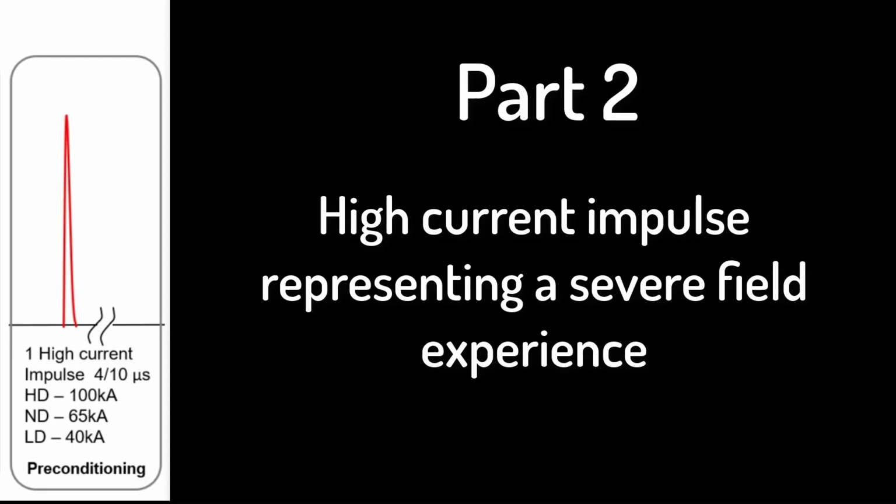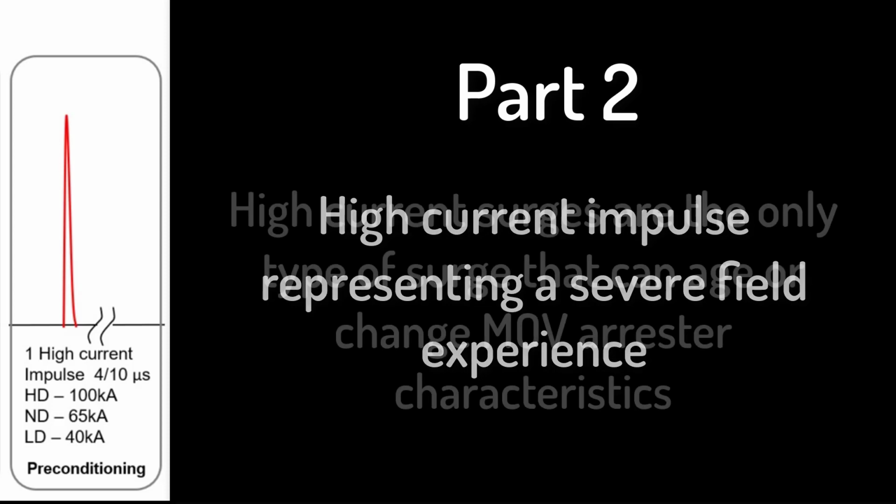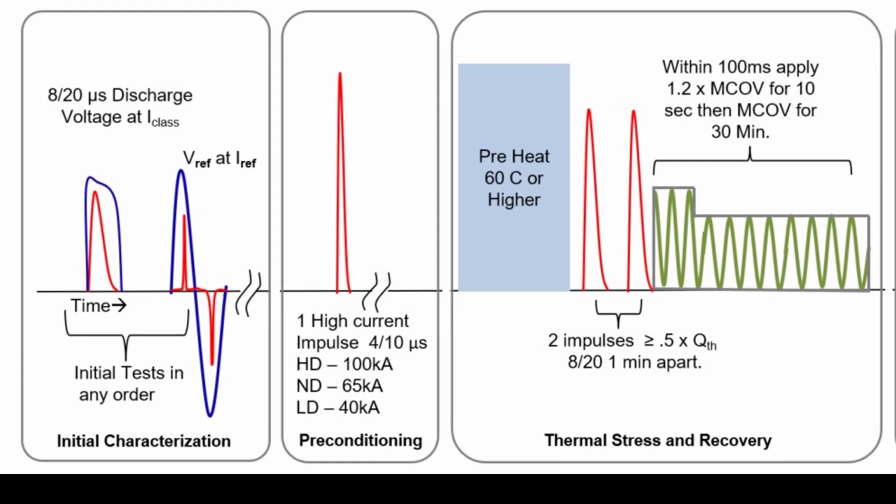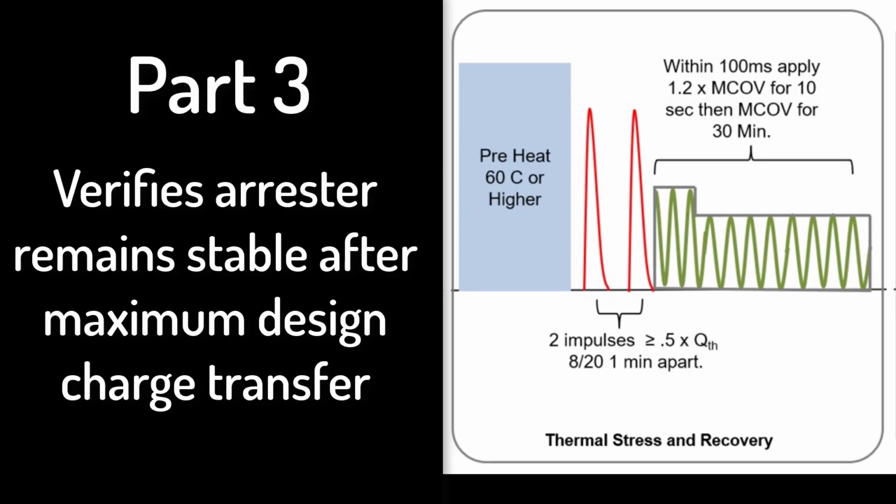Part 2 is a high current impulse that is applied to represent a severe field experience that may change the arrestor parameters over its lifetime. Arrestor research has indicated that high current surges are the only type of surges that can age or change characteristics of MOV type arrestors. Part 3 of this test verifies that the arrestor will remain stable after it is subjected to maximum design charge transfer.